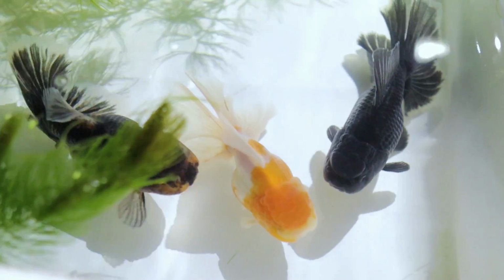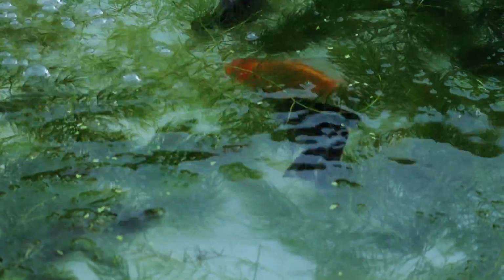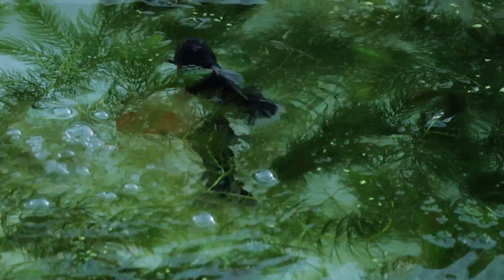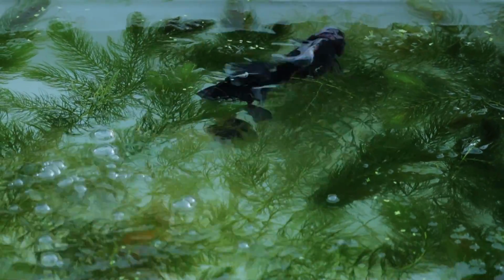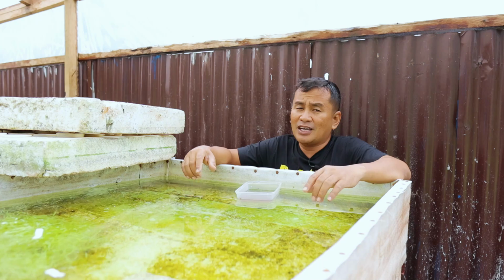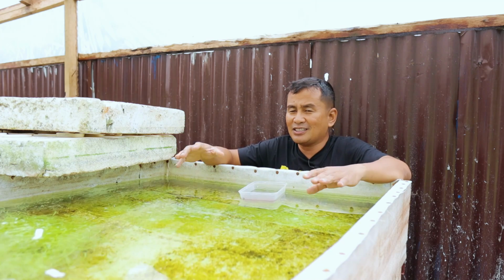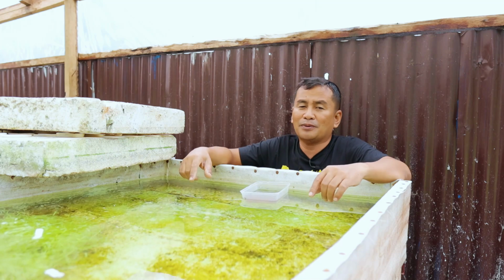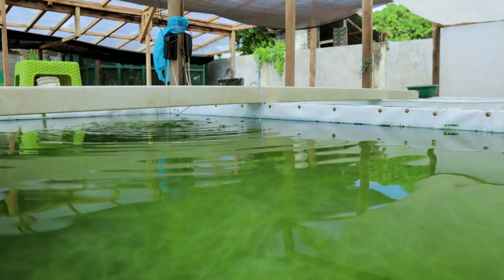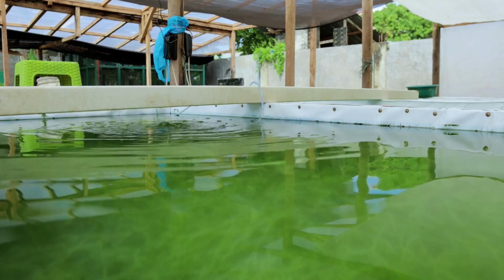You cannot just get water fresh from the faucet and then put your goldfish breeders in and breed them. They might breed, but the eggs will not hatch because of the quality of the water. So to be safe, I must repeat that you have to age your water for at least 24 to 72 hours. But in my case, I age the water for 72 hours before I use it for breeding.